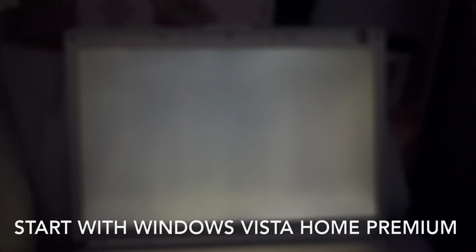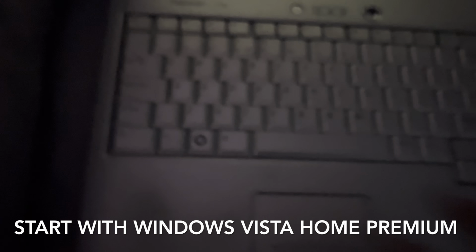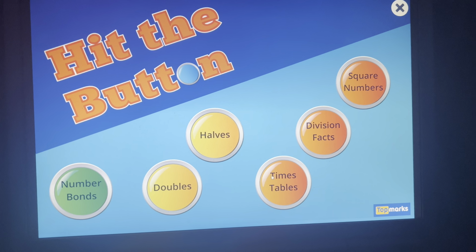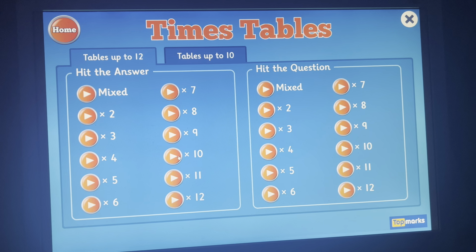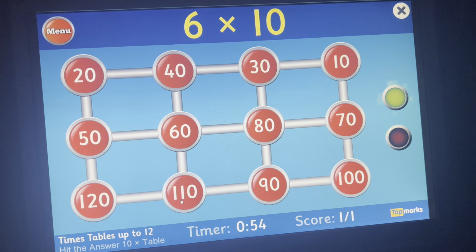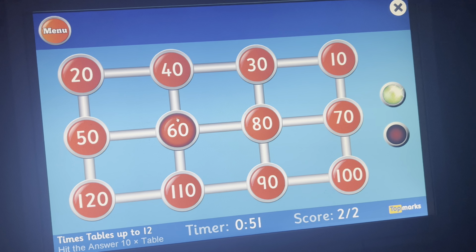The first one is on a Dell Inspiron 1720 with Windows Vista Home Premium. Now ignore what's going wrong with the mouse, it's just how it is, it's a long time ago, and we're doing the 10 times table on both of them. So without further ado, here we go.